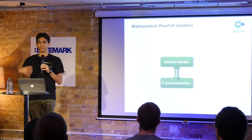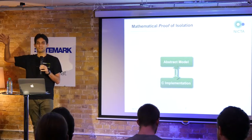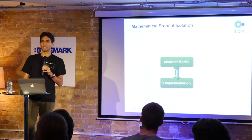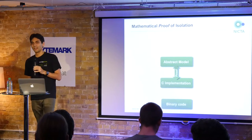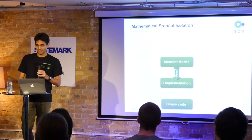Well, okay, that's good. So we have a C implementation, and we have some abstract model that tells you how it behaves. One question people ask is, well, that's all well and good, but machines don't run C, they run assembly code, they run machine code. How do you know that the C is what was compiled?